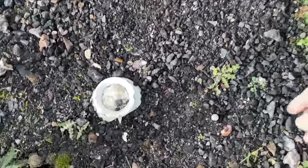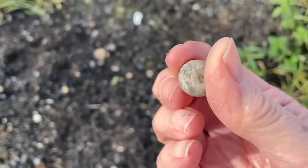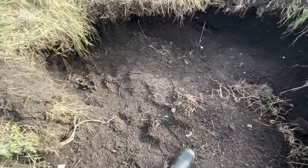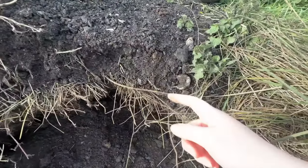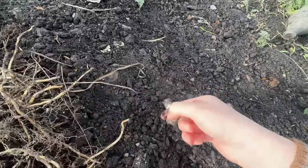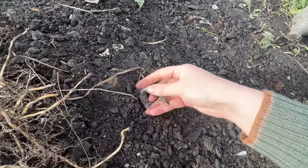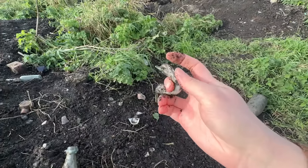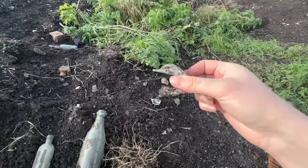First find, and it's a clay marble. So we're back at the tip and there's lots of fresh diggings here. This is very fresh, and I've just spotted something here, look, and it's porcelain and it looks very swan-like. It is. It's a swan head. And swan ornaments were extremely popular in Victorian and Edwardian Britain for some reason. We often find swans at tips.